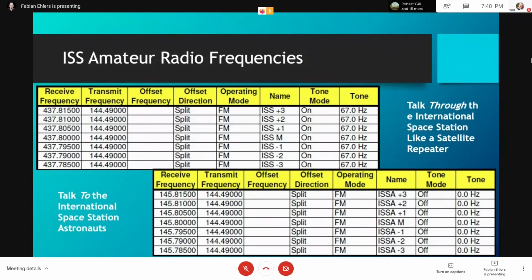So we want to go down by 5 kilohertz: 437.81, 437.805, 437.800, etc., etc. I have programmed them like this into my radio as well. So I've got the ISS +3, +2, +1, and then the M, which is like mean, it goes down to -1, -2, -3. As the ISS approaches and it comes up from the horizon, I normally listen into +3.